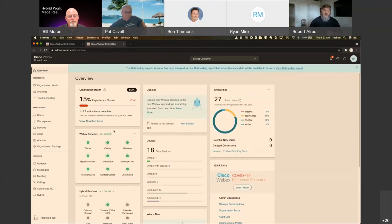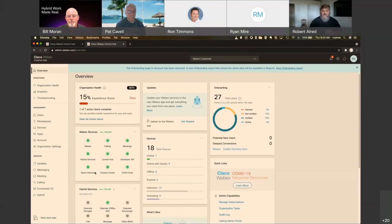Underneath organizational health is your Webex services. So this is telling you what's going on in our back end. Are we up? Are we having issues or not having issues? So a couple months ago, I logged into this. Webex was yellow. There were some issues in a foreign country that was causing people in, I think it was England, to have to come to the US nodes to use Webex. And so that's why we made it yellow. And then it eventually turned green. So if I'm seeing issues in Webex, sometimes I'll log in just to see if there's something going on here.